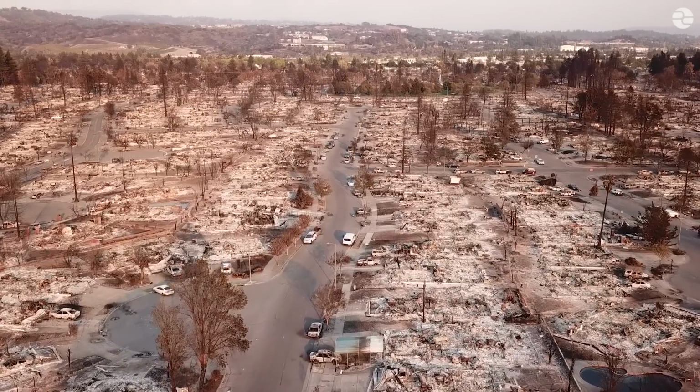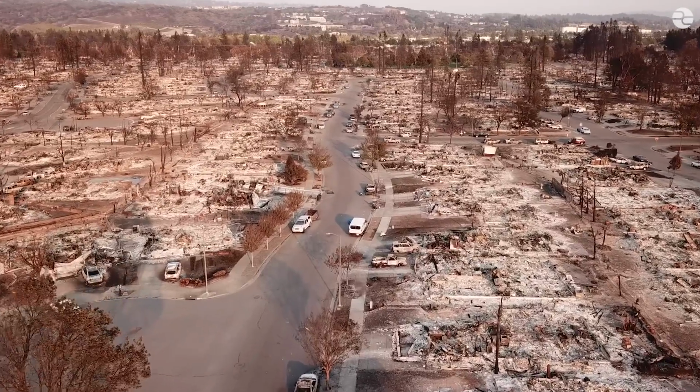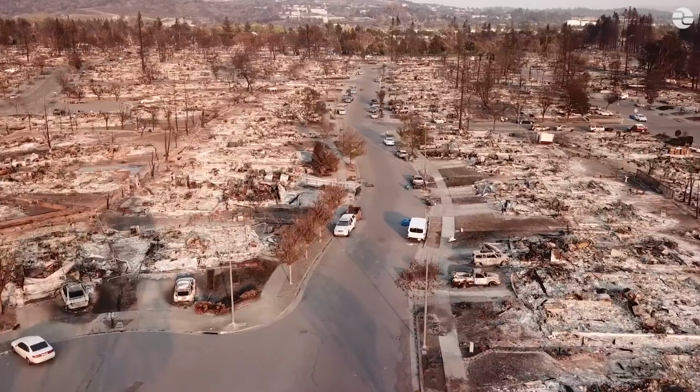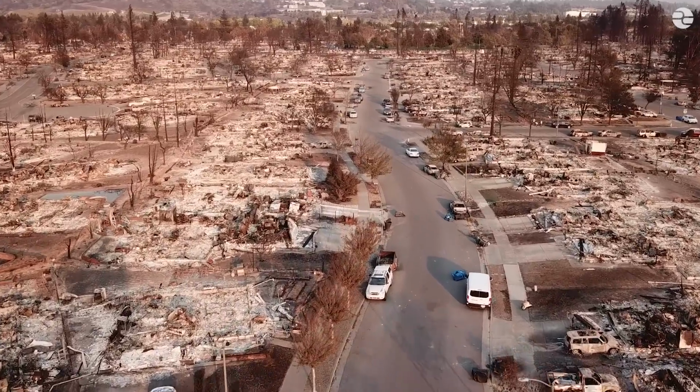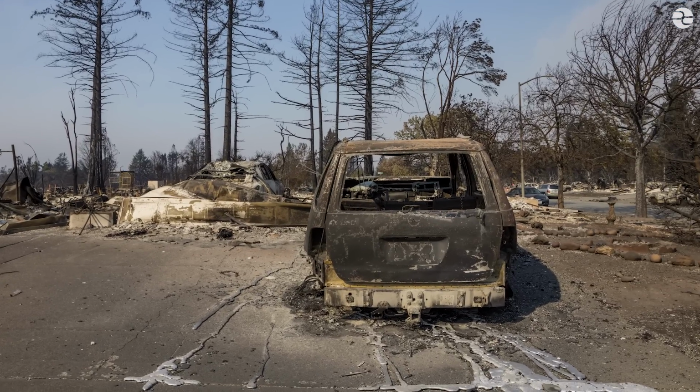One of the things about working with a drone is you're actually there on the ground. And as I walked through Coffey Park, the spookiest thing I saw were the vehicles that had been left behind by homeowners escaping the blaze. On many of them you could see pools of molten aluminum from the tire hubs flowing down the street like candle wax.